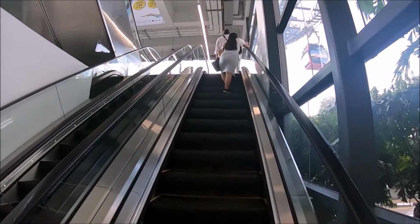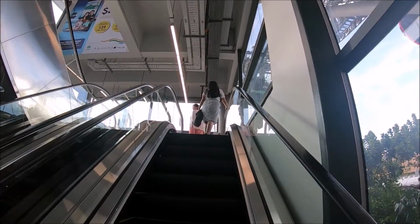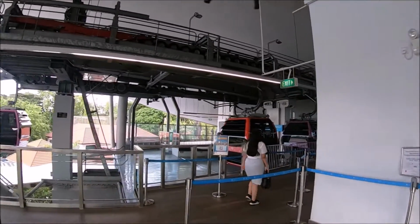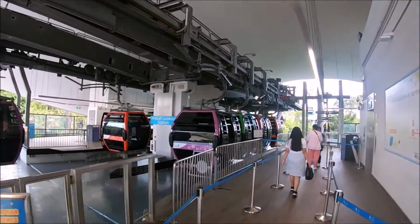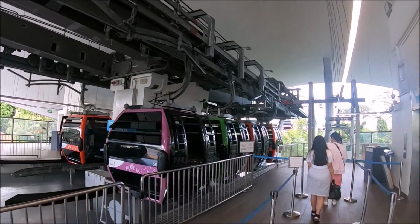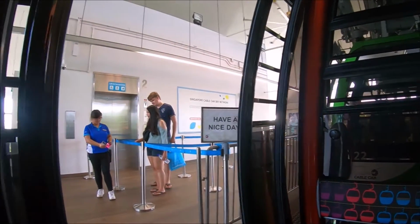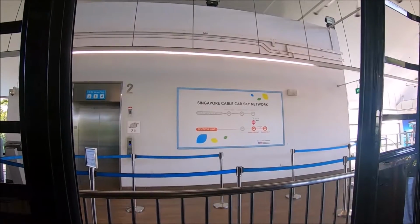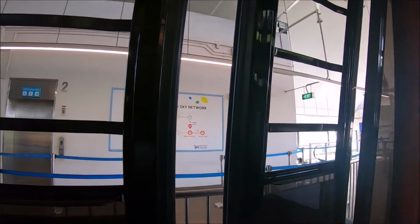For your information, Mbaya Lookout Station is where you can transfer to the Sentosa line. Once we got to the Mbaya Lookout Station, we took the cable car on the Sentosa line to Sialoso Point. Since it wasn't busy when we arrived, we got to ride in our own gondola, which was nice. The cable car ride to Sialoso Point is absolutely beautiful, as you'll see the Singapore Harbour in front of you.